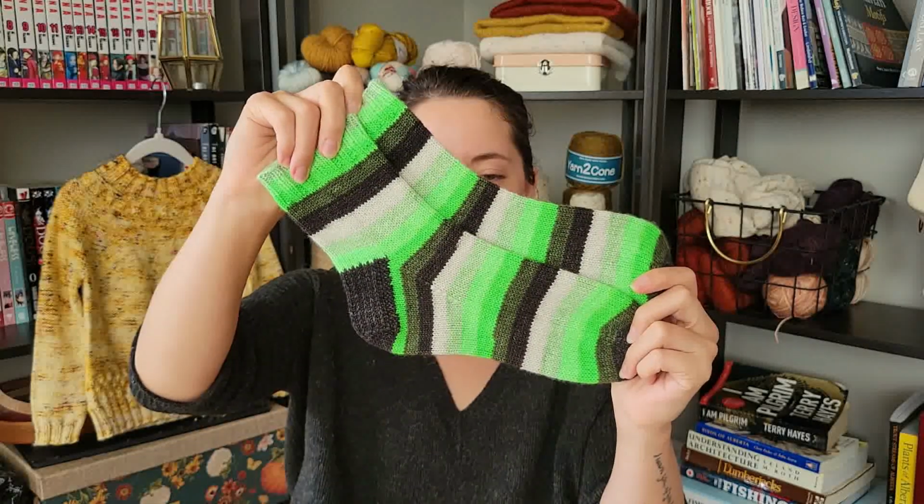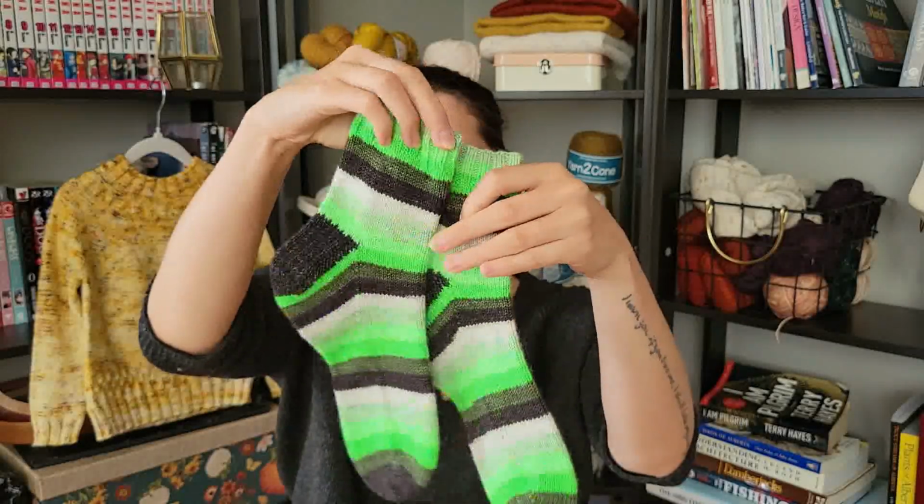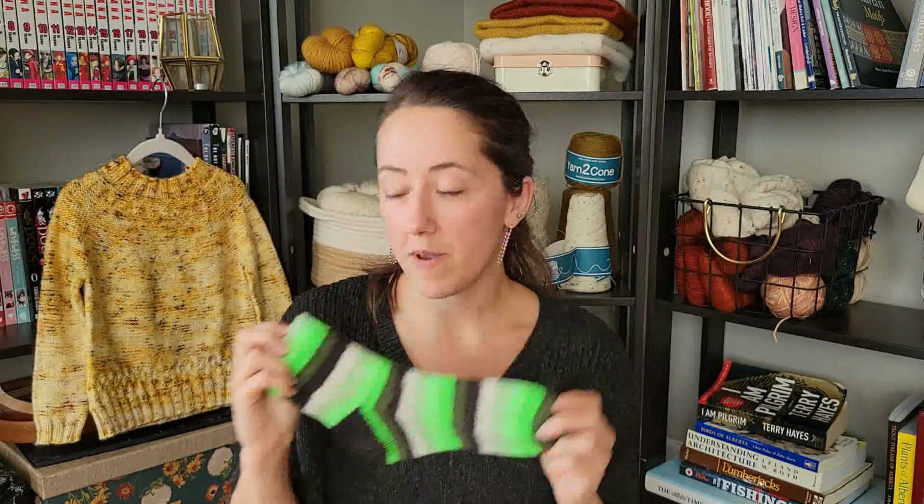One of them I had already blocked. And then when I finished the second one, I just put it on the sock blocker and steamed it with my iron, just so I could take my nice pictures. And then I blocked it afterwards properly. Very happy with those, and I thought it'd be kind of funny to show you. So I finished these two pairs of socks.